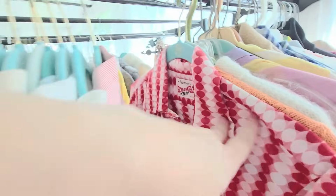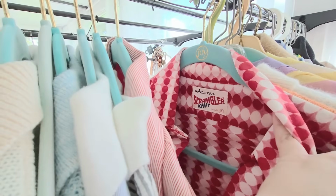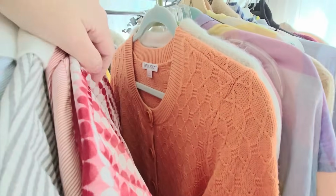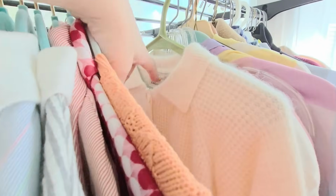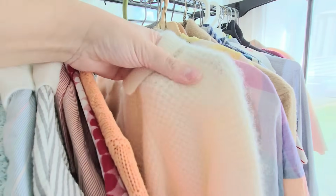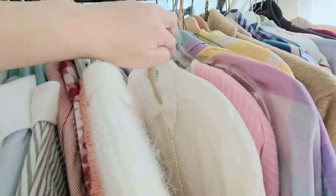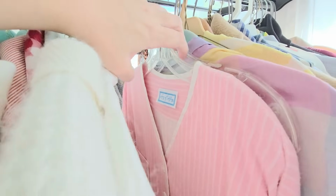Vintage Arrow Scrambler knit. It's like an optical illusion. Pendleton. Boring. Liz Claiborne, Lambswool, Angora. Oh, that's very itchy. Christian Dior. Another Lance of Salzburg.